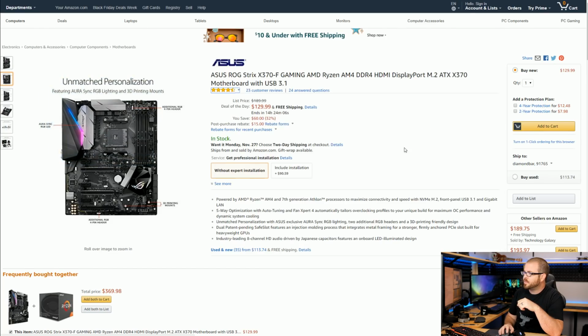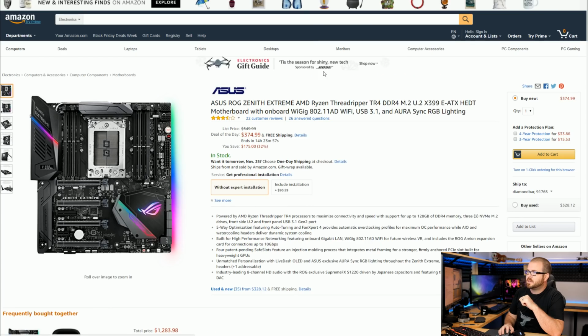So this one has very solid power delivery for overclocking, and there's a little rebate form right here. You can click on and download that. $15 more off gets it to $115. I think that's a very nice combination. That and the R7 1700 I think is a really, really solid combo for less than $400.